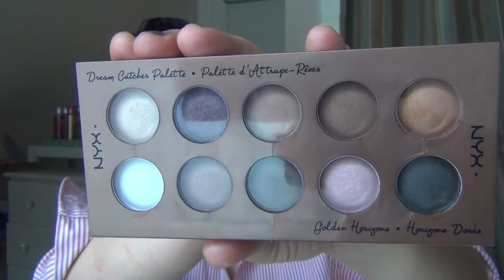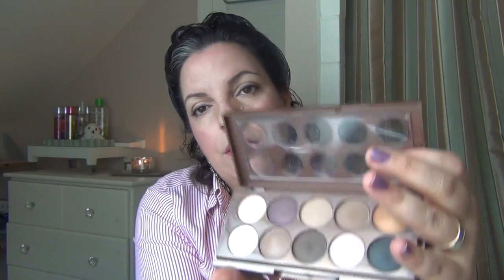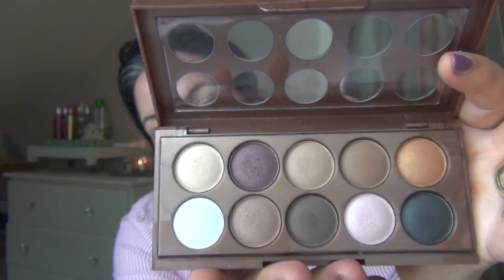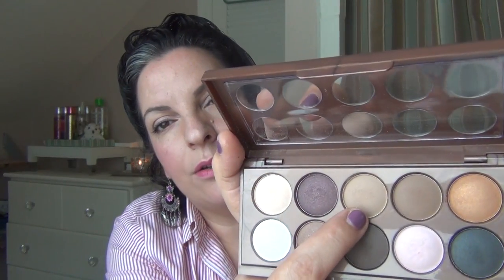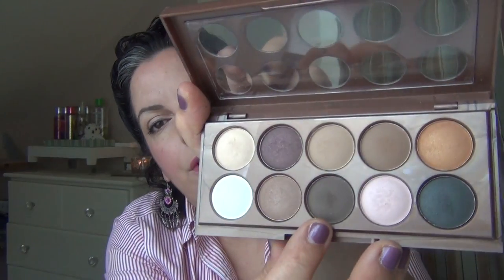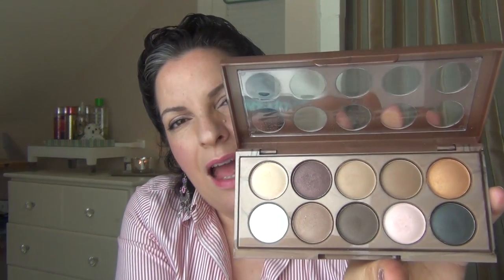So here it is. If you're looking for an alternative to the nude palette, everybody's doing nude stuff now. I don't know about that, but here are the colors as they come in the palette. Today I'm wearing this one, which is kind of like a champagne, this one here that's kind of like a light hazelnut, a little bit of the dark brown, and a tiny hint of the charcoal. So let me swatch them for you. There are 10 shadows in it: 1, 2, 3, 4, 5. So it's half matte, half shimmer.